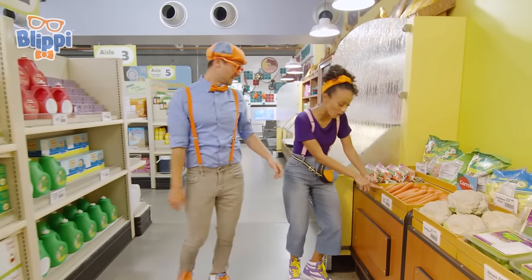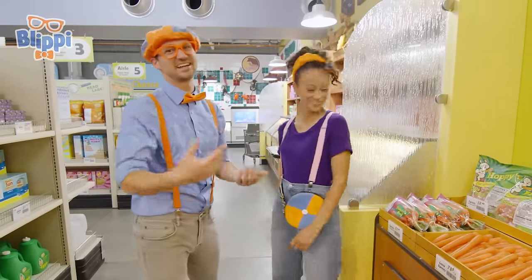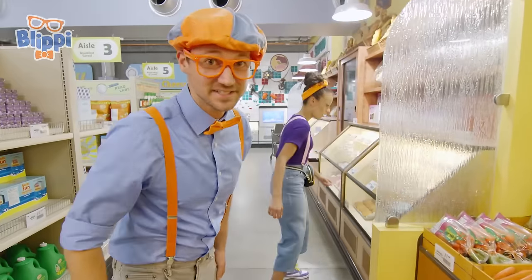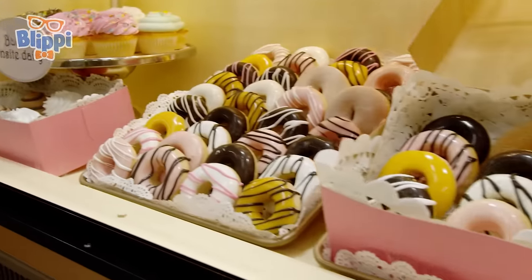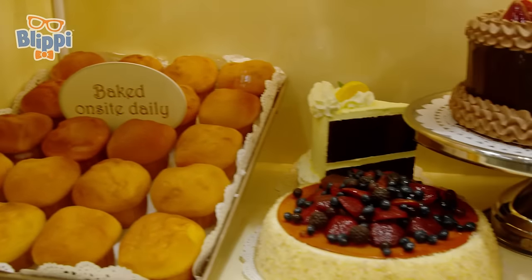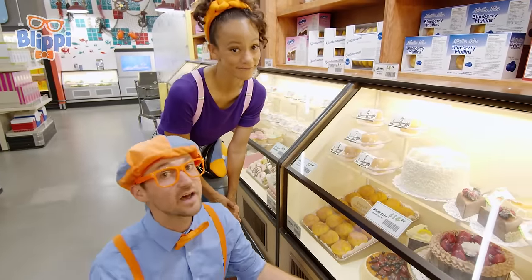Some orange carrots. Orange, that's one of my two favorite colors. That's why I like carrots. They're so crunchy and yummy. And they're good for your eyes, too. Oh, Blippi. Look at all of these sweet treats. Yum. Wow, look at that chocolate cake. It does look really yummy. I only have dessert after I eat a lot of healthy food, though.